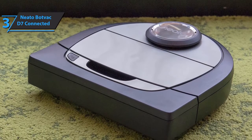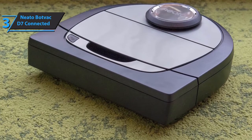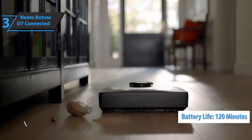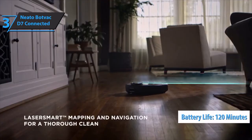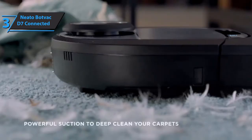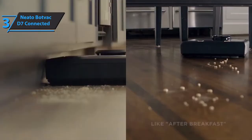The robot's unique D-shape and oversized center brush allows it to reach dirt in the corners much better than other robots. The battery lasts up to 120 minutes, which is ideal for larger homes. If your robot needs extra power to complete the cleaning cycle, the fast charge function allows your robot to charge just enough to get the job done quickly again.